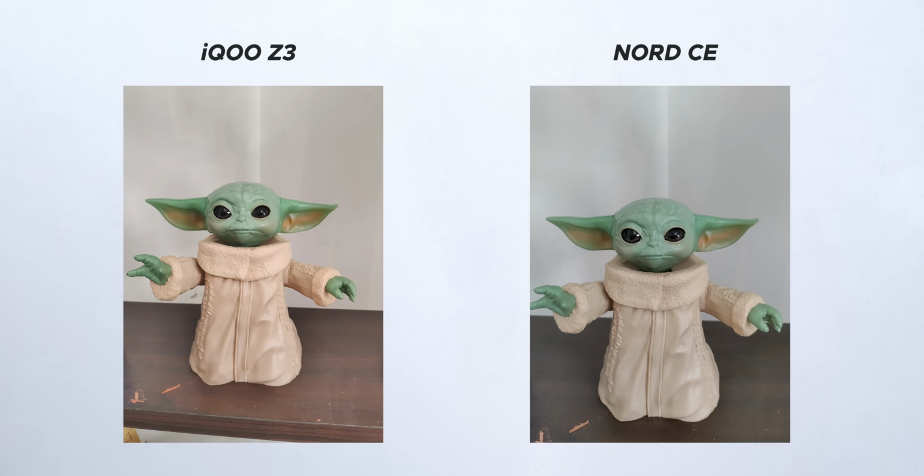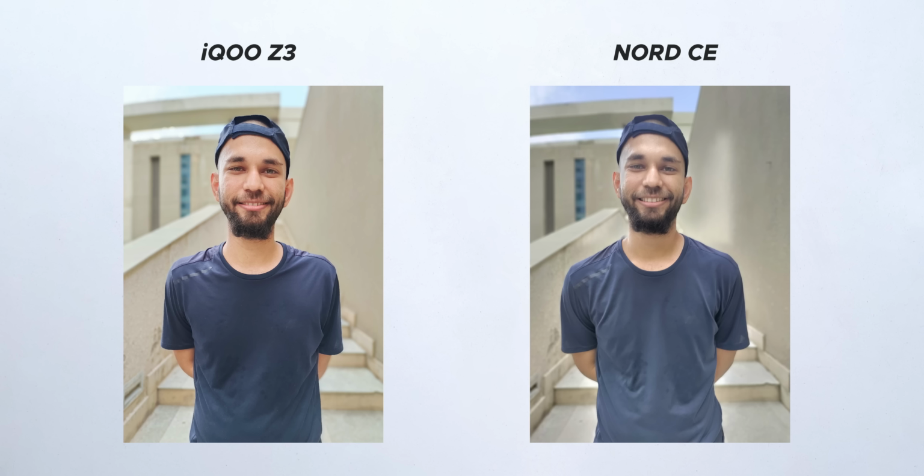Nord CE pulls in more details in the shadow, it's slightly brighter. On the other hand, the iQOO Z3 is more vibrant and contrasty. You can straight away upload this picture to Instagram. However, things get different when you shoot human photos or selfies.